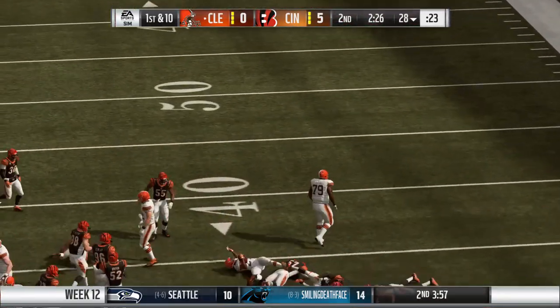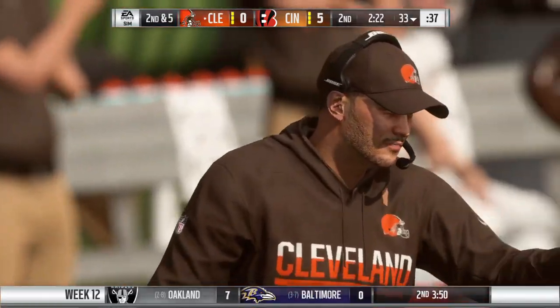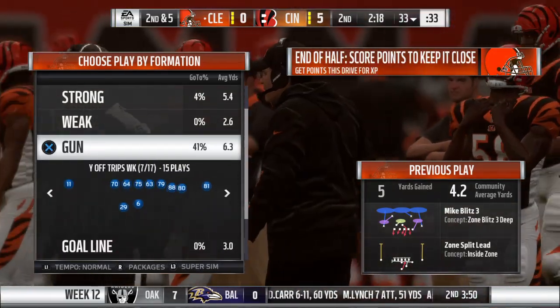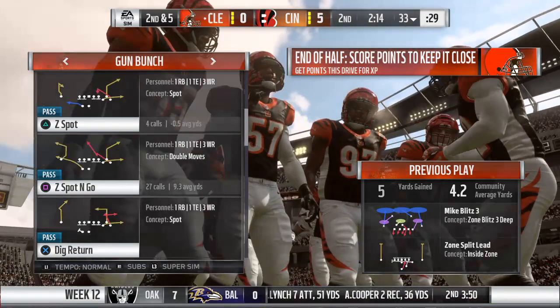Yeah, so far just a single catch in this game. 5 yards on the carry. Good pickup on first down. And that's one of the reasons you like to blitz even on rundowns. It confuses the blocking assignments. It doesn't allow those offensive linemen to get up to the second level.